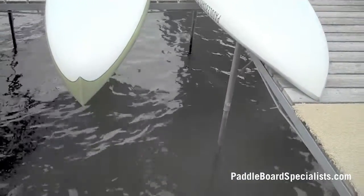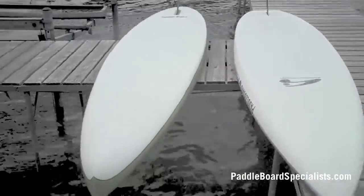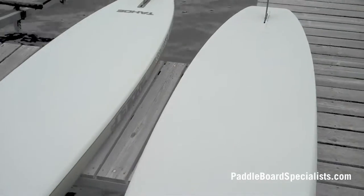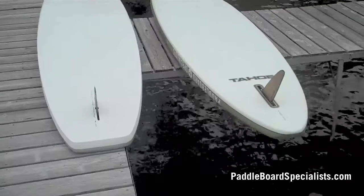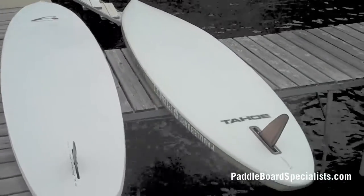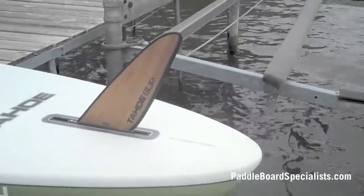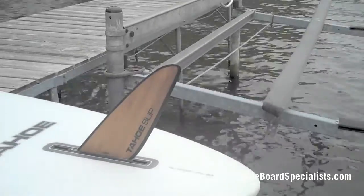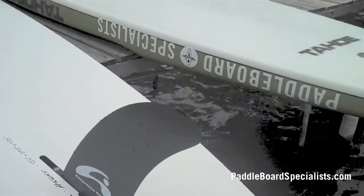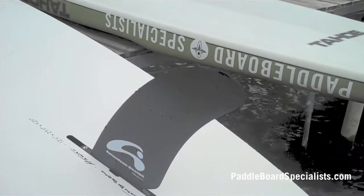Wanted to give you one more view of the bottom of the boards from the front. And one more view of the bottom of the boards from the back. And a quick look at the fins. The Tahoe in particular has a beautiful wood laminate raked fin. Should be pretty good about letting go of weeds as well. And the Amundson has a little more of a racing kind of shaped fin in epoxy construction.